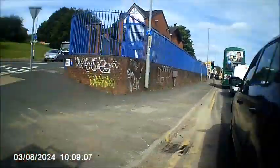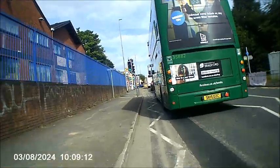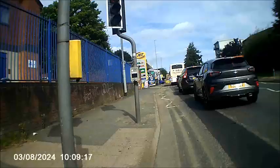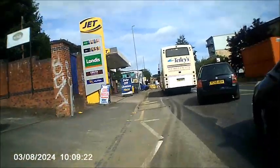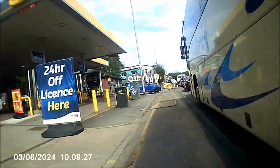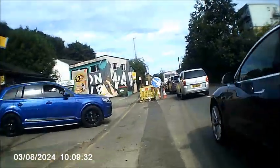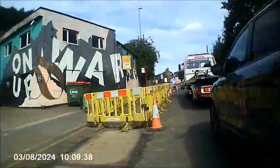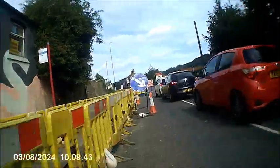Yep, business is open as usual. Just avoid that. Now these traffic lights are up and running, but the roadwork traffic lights are quite confusing, to be honest with you. We shall see in a minute. I'll show you. The guys coming out of their petrol pumps were quite confused, and I'll explain what's going on here. Just avoiding these obstacles and getting my tyres pummeled.